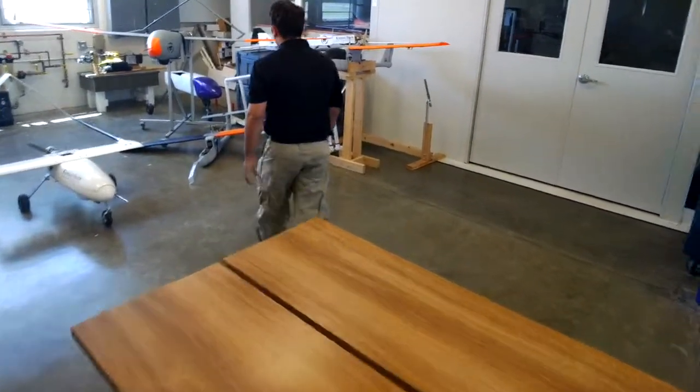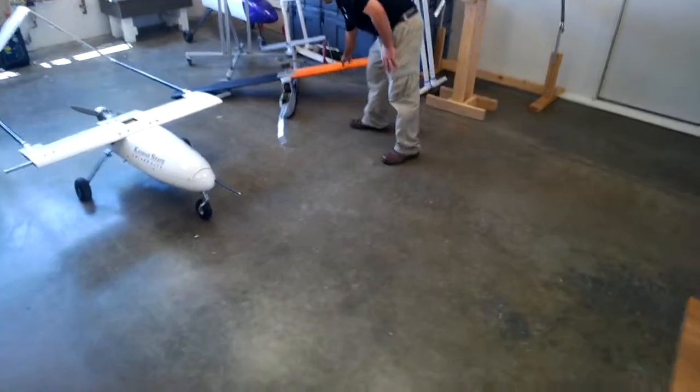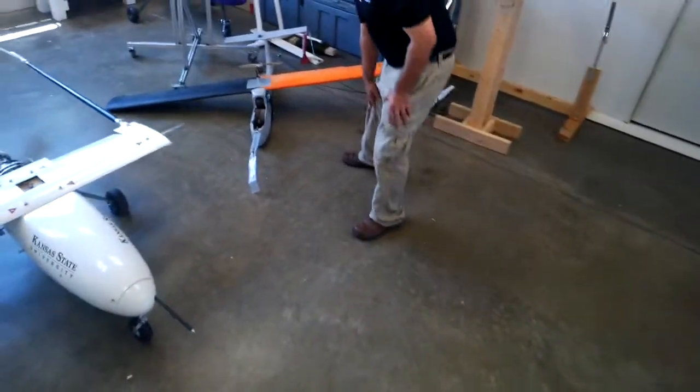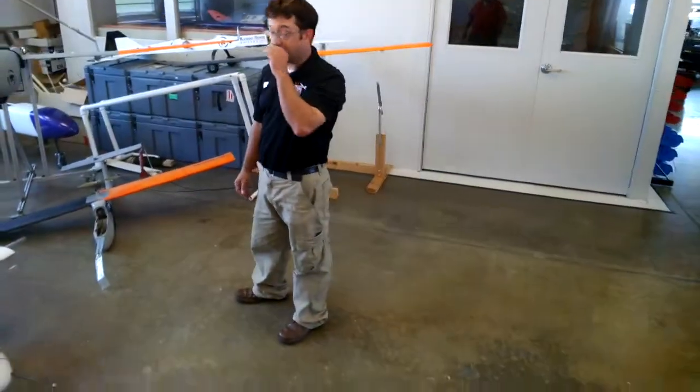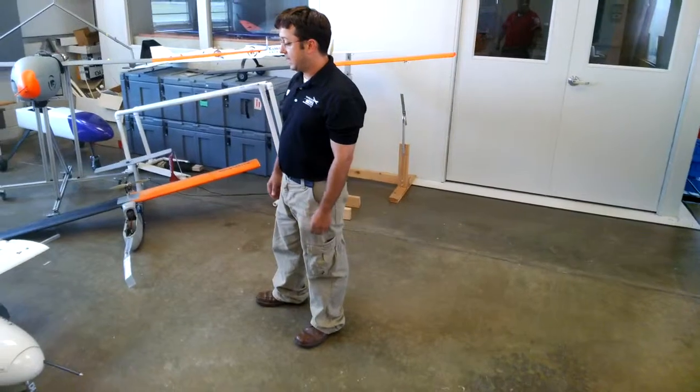This is our main trainer aircraft, really rugged. We call it the Crow, and that's what the students start off on after they go through a 20-hour scenario-based simulator training program. This is the first aircraft they fly.